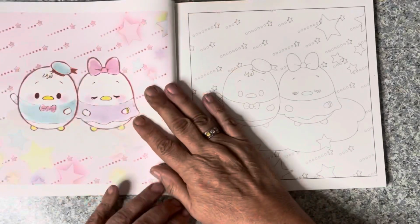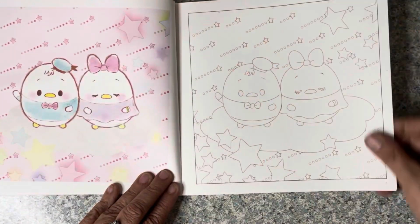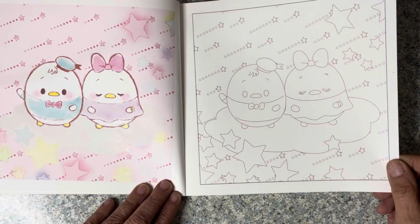So they just look like the Tsum Tsums look like eggs. So kind of got that Easter feel to it.